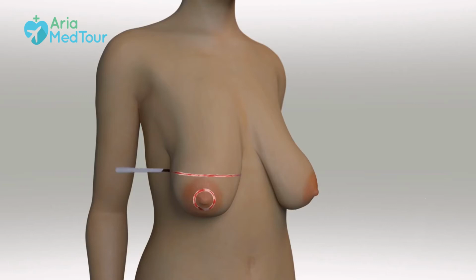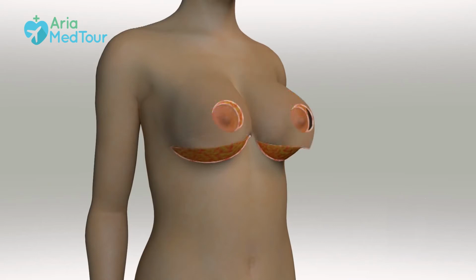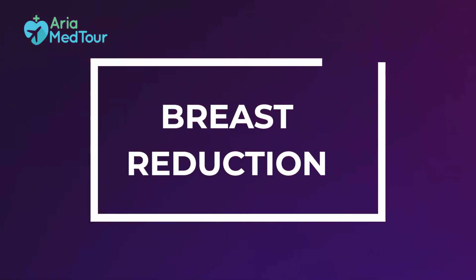Breast lift is done by making incisions on the breast, removing excess skin, tightening the underlying tissues, and repositioning the areola and nipple. Depending on the severity of breast sagging and the size of the breast, surgeons use different techniques and different incisions to perform the procedure. Breast lift and breast augmentation can be done together. That is to say, you can both have your breasts lifted and get breast implants or other augmentation procedures to increase the size of them at the same time.